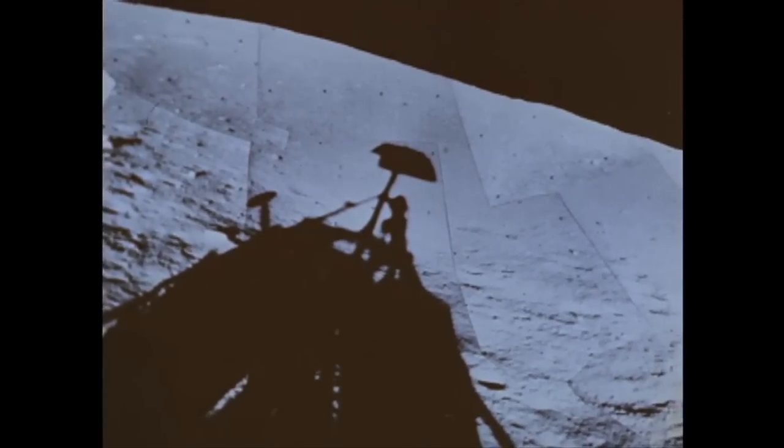After transmitting the first batch of pictures and surviving the dry heat of a lunar noon, Surveyor slept. It slept through the 14-day-long lunar night as temperatures plunged 500 degrees. Then it came awake on command to continue its examination of the moon.